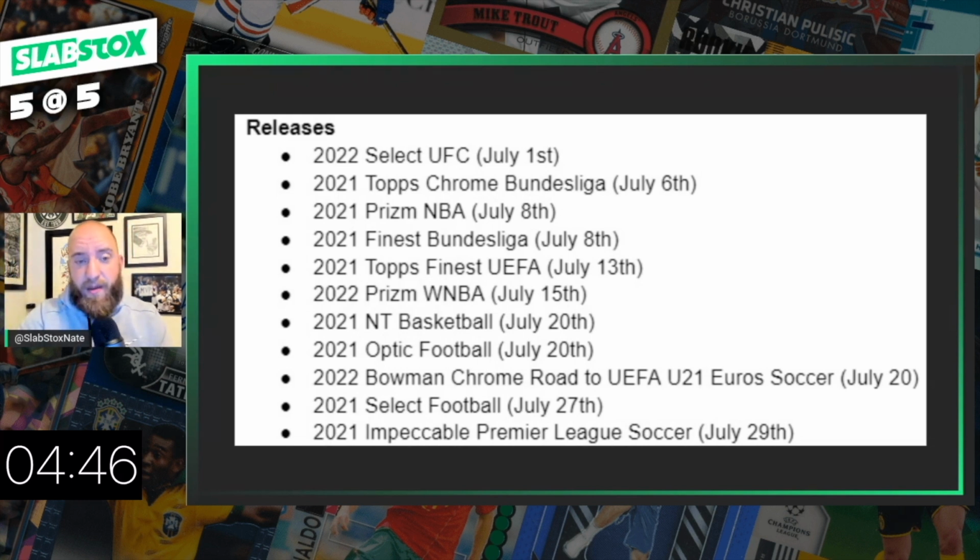I cherry picked some of my favorites. This is not all of them, but we've got 2022 Select UFC. That should be fun. 2021 Topps Chrome Bundesliga on July 6th. Select UFC was July 1st. Prism NBA, finally, 2021 Prism NBA on July 8th. 2021 Topps Finest Bundesliga on July 8th.